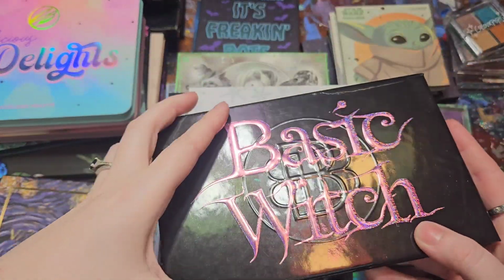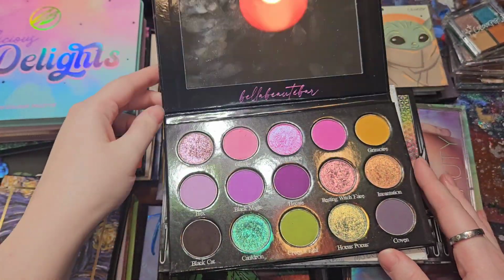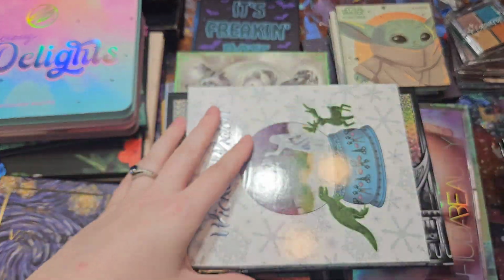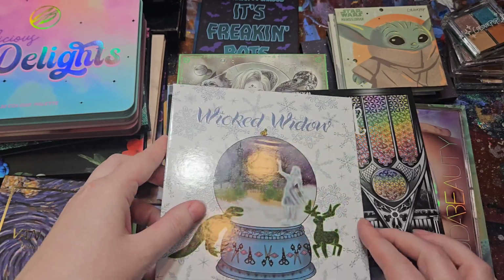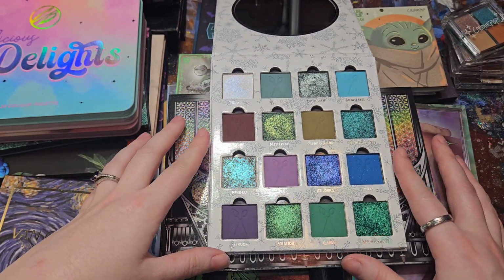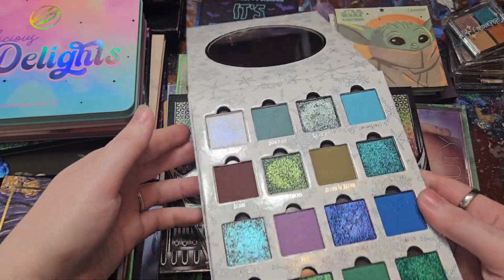And then we have the Bad Witch palette, and I am keeping this one. I actually really love this one, and it's fairly new to my collection. The same with the Wicked Widow Beauty palettes. This is the Edward Scissorhands 2. I have only had this palette for a few months and I really enjoy it so far.